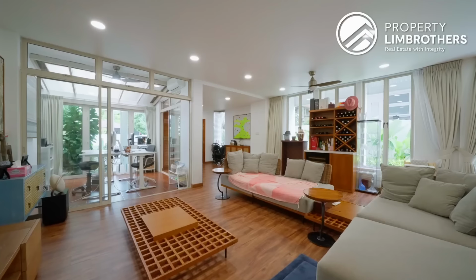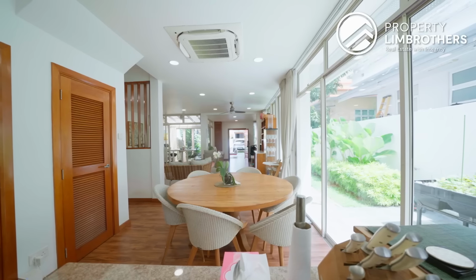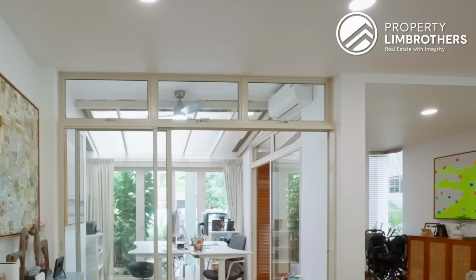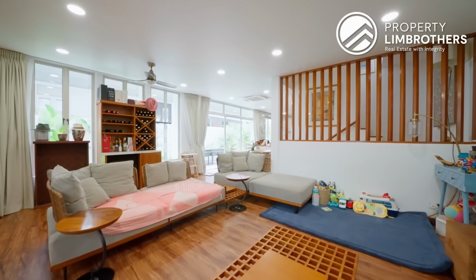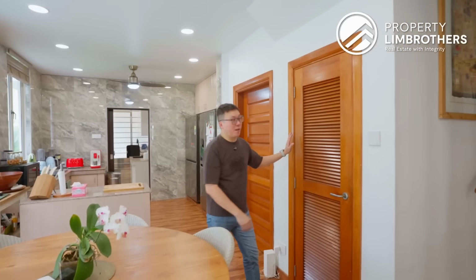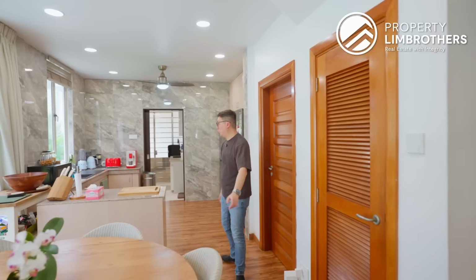Internally right now, I would say that this is actually a very comfortable space. You have an AC right over here, cassette aircon right there that services the dining hall area. You also have an aircon in this little small area right opposite me. These are all window panels, plenty of light coming through. This is actually an understairs storage area, and right over here, this will be the common bedroom that I'm going to show to you in a bit.